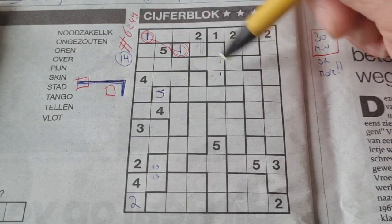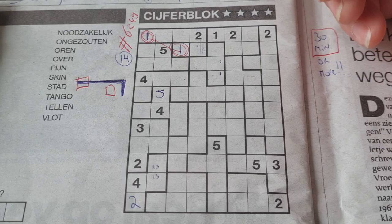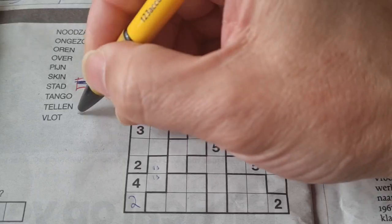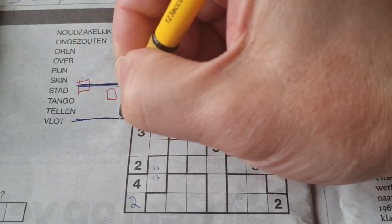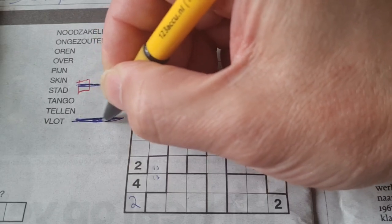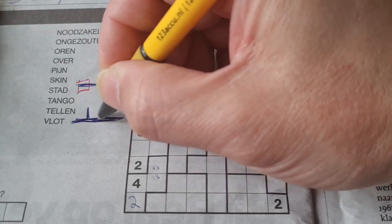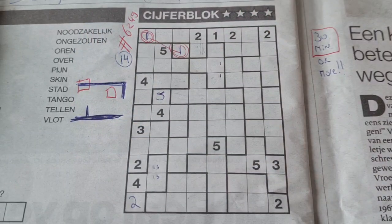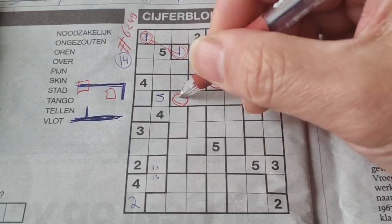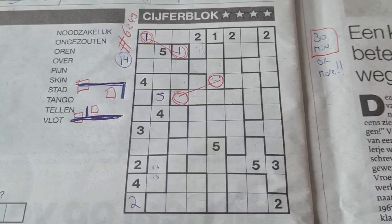Do we have more L shapes here in this puzzle? No L shapes. Then the following shape, how about this shape? Let me draw this shape here then. When you see this kind of shape, remember that this box has the same number as that box. So this box has the same number as that box.